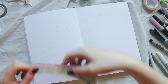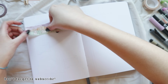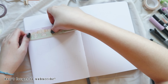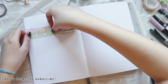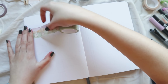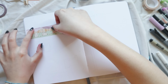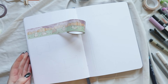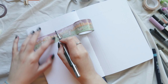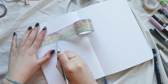I'm going to start adding this washi tape as little drawings and stuff. I don't really know, but I feel like this washi tape is a bit too much to use like as the bottom, like I did for the first one, so I'm not going to do that, and I'm just going to do little kind of like decor for the pages, if that makes sense.